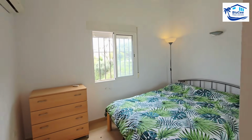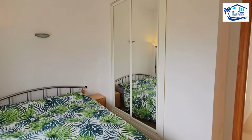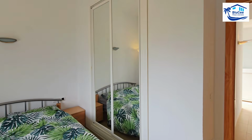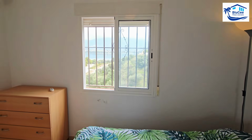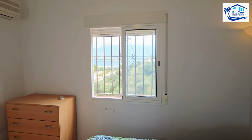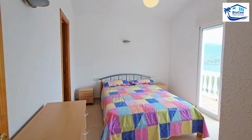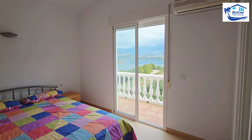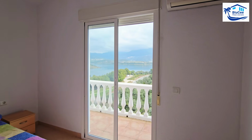This is bedroom number 2, has air conditioning, big double bed, also has built-in wardrobes, and from here it has a lovely lake view. We're going to the master bedroom now, which is bedroom number 3. It's a lot bigger. Look at that.